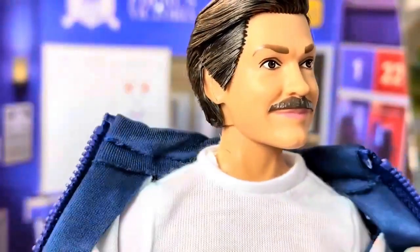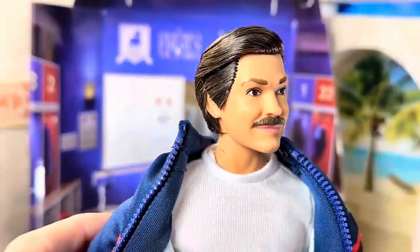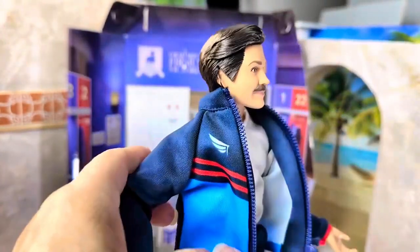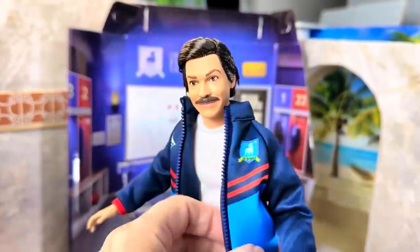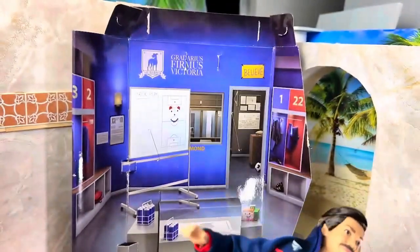So the jacket is actually real fabric. It looks appropriate to who the doll is. The pattern does go all the way on the back, but it might not be regular either way. I don't know. Does the zipper work? Let me see.